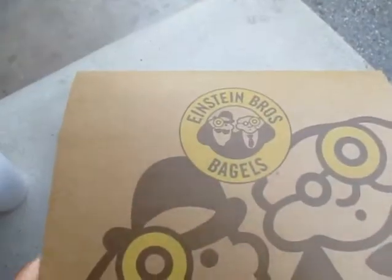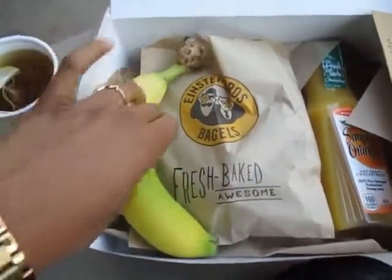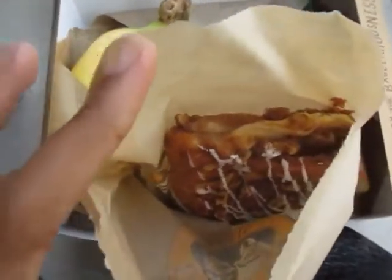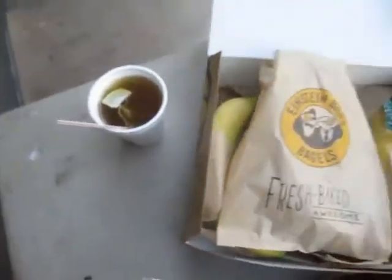So, the breakfast is provided by Einstein Bros Bagels. And inside we have a banana, a strudel, I believe. Oh my gosh, that looks great. And then we have yogurt, granola, fruit, and an orange juice, which I love. And I had tea because I didn't think there was a drink in here.